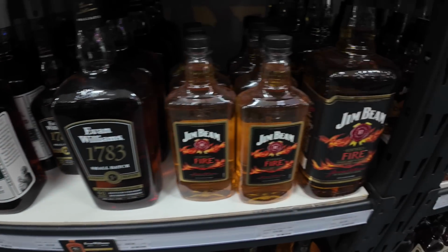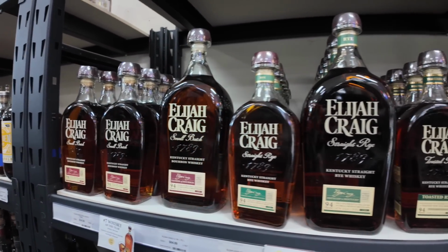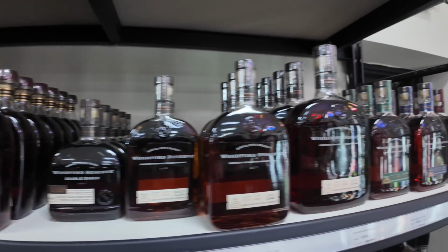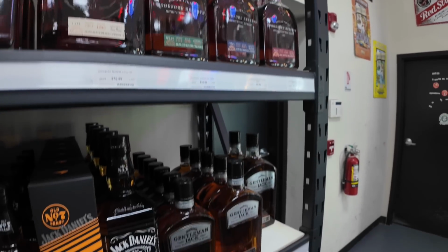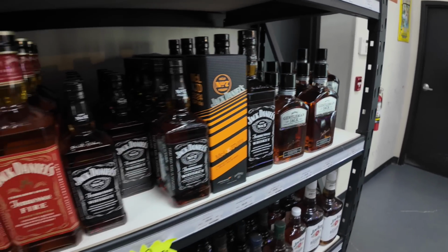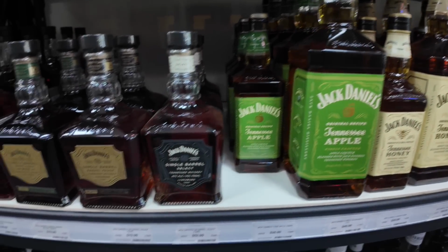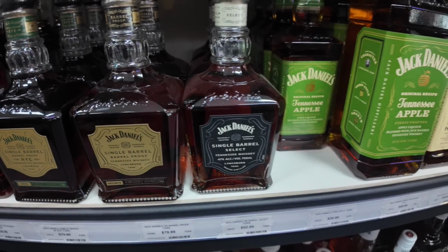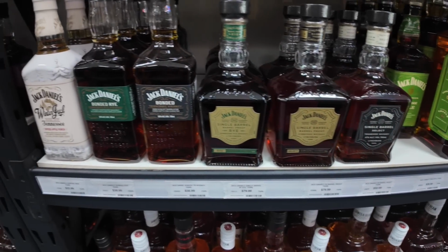Evan Williams and Jim Beam. And of course, Elijah Craig and Woodinville. Can't go wrong with anything on that shelf. Jack Daniels, of course. The single barrel select. To me, one of the best values of Jack Daniels is that single barrel select right there for $52.99.